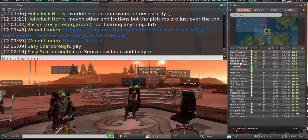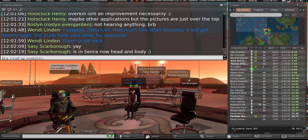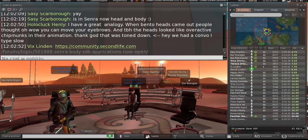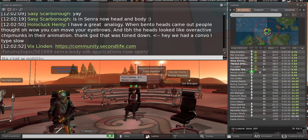There's new heads, there's new bodies, as Sassy just pointed out. There's a whole bunch of other clothing and other avatar enhancements. There are more coming. This is the first set of Cinra items. There's also a dev kit that's available for clothing and avatar designers and others. Those who might be interested in the dev kit, I do recommend giving this a read.